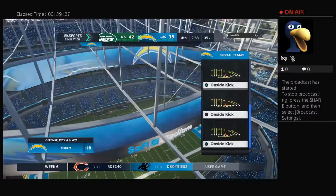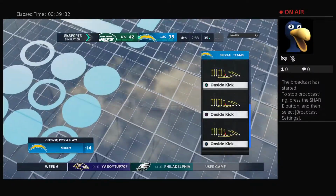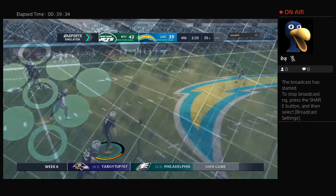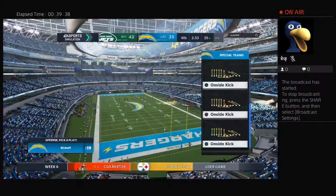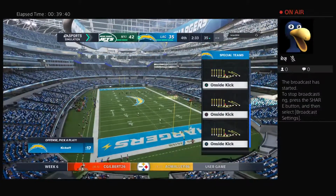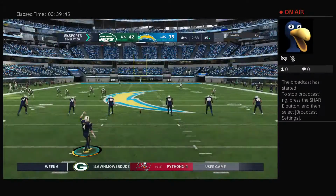Makes the score Jets 42, Chargers 35. So a 7-point game, they'll need a recovery, the touchdown, and an extra point to tie. The Jets are going to use the first of their timeouts. That'll leave them with 2 remaining. We'll be back after this.